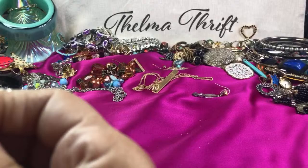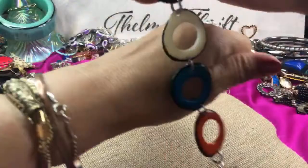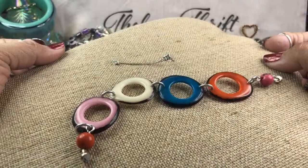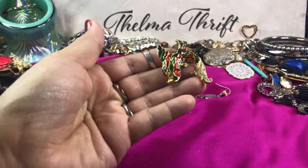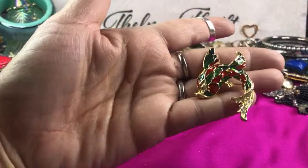No, it's a bracelet. There was an earring tangled up with it. That's so cute. It is a bracelet. Look at that. The earring that was cut up and it was the chain arrow thing. So we got that one matched. It's so funny. Oh, look at this. A fish. Oh, I love it. It's a brooch. Enameled as well. I think it's a koi fish with rhinestones and some kind of harlequin design on that.